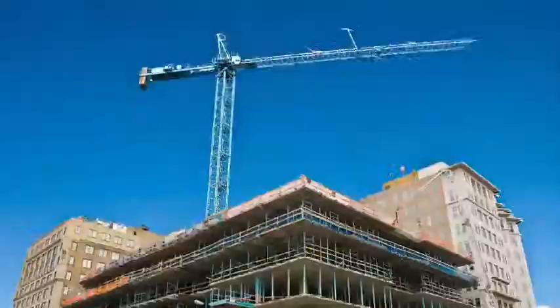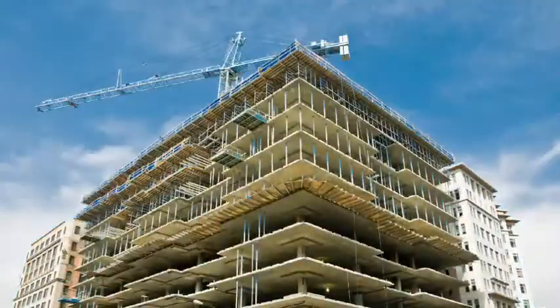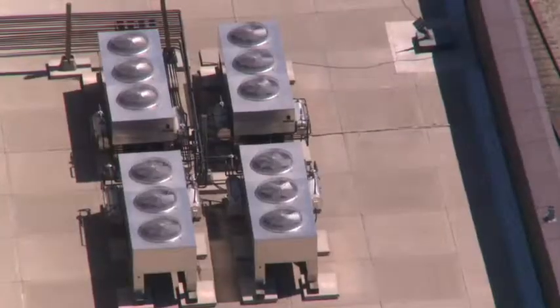Green buildings are basically energy and resource efficient buildings. But a building's efficiency isn't only determined by how it's constructed. It's about how it's managed. To maximize efficiencies and minimize waste, all building systems need to be integrated, working seamlessly together.